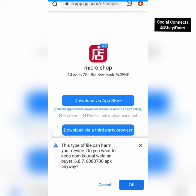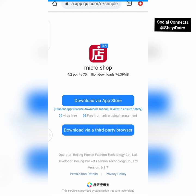When you click on it to install, you have another challenge. If you are using Android, Play Store will notify you that this app may track you, that this app is not secure, and so on. Don't mind, just continue using it. All right.